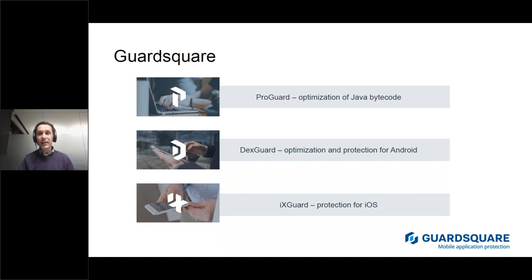It grew over time and became more successful. And at some point, Google picked it up and added it to its Android SDK. And as a result, millions of Android developers have now used ProGuard to improve their apps before publishing them to the Google Play Store.